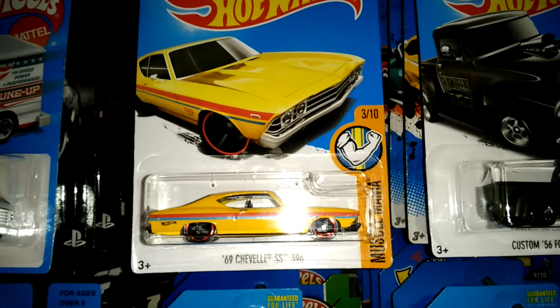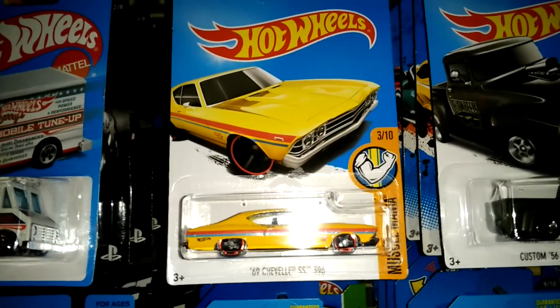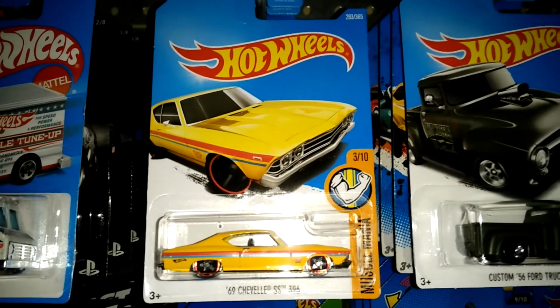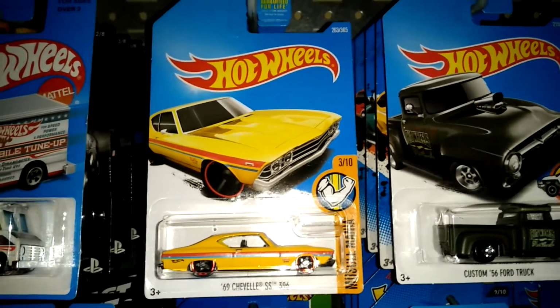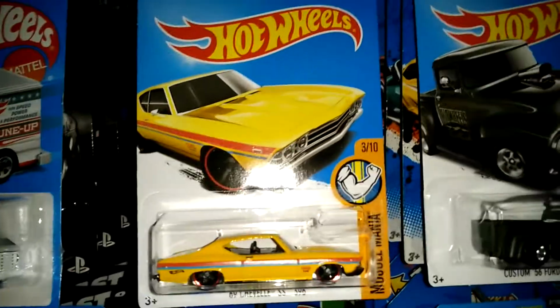Got some brand new L-Case cars to showcase. My dad and I went out Hot Wheel hunting, spent a little time together, and we stopped at a Target out of town from us, as well as a Toys R Us, and much to our surprise, we found new cars. So without further ado, let's get started.